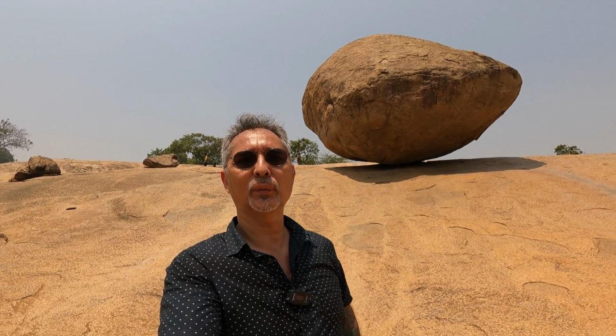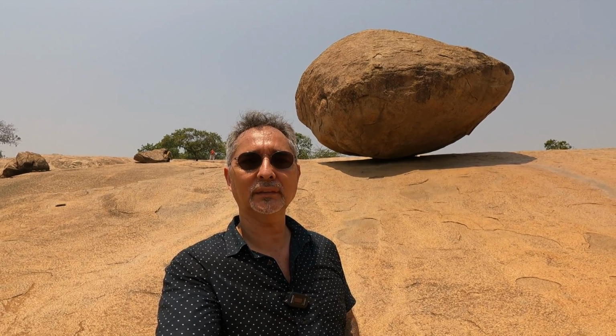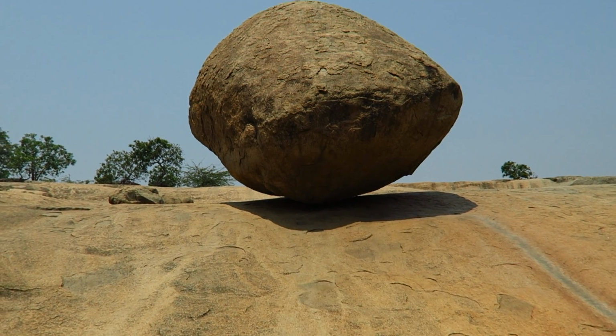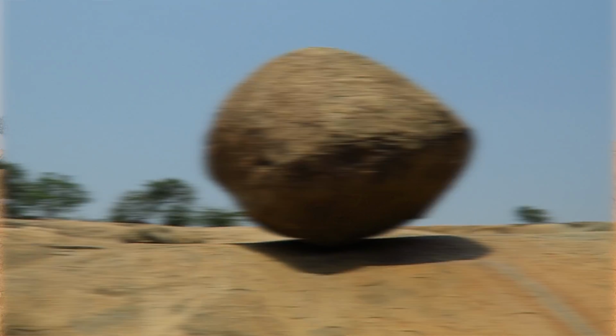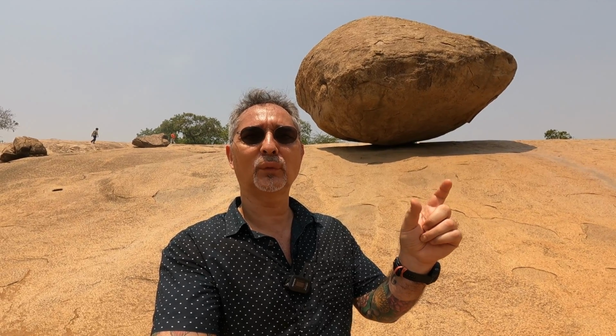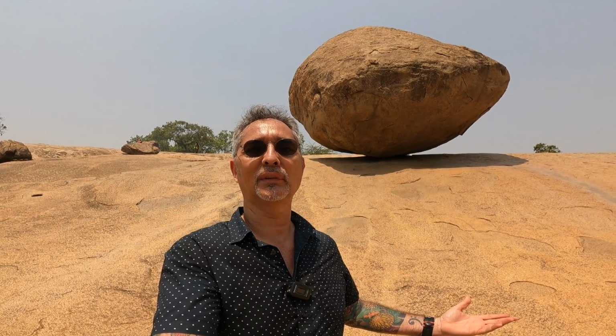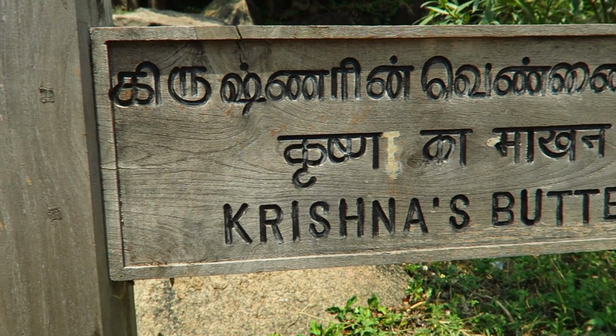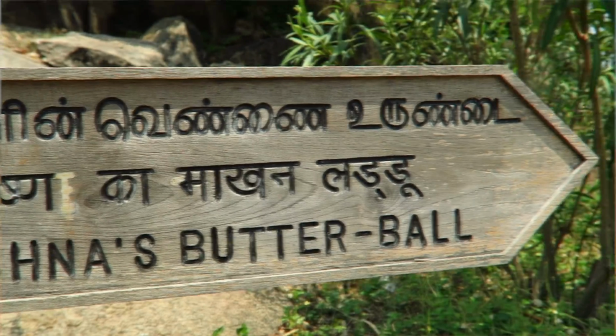So check this out. Behind me is this huge rock. This rock weighs 250 metric tons, 6 meters high, 5 meters wide, and it's sitting on a point that is only 1.2 meters wide. It's sitting on the ground. Very, very small. Nobody knows how long it's been here. It's been here since the 600th century when people figured it out. It's called Krishna's butterball, not to be confused with the turkey butterball. It certainly is a gigantic rock sitting here, man.